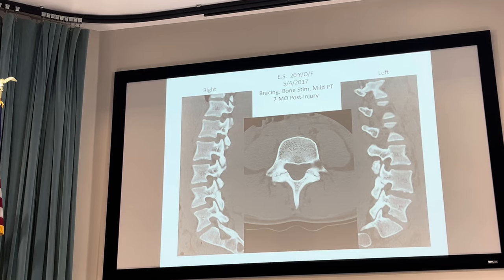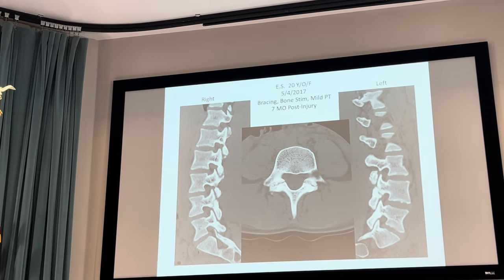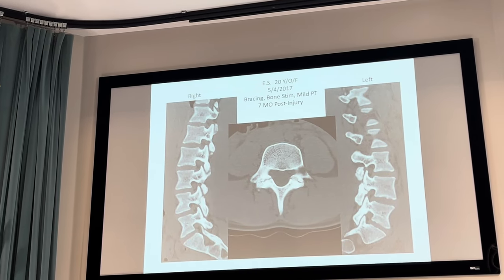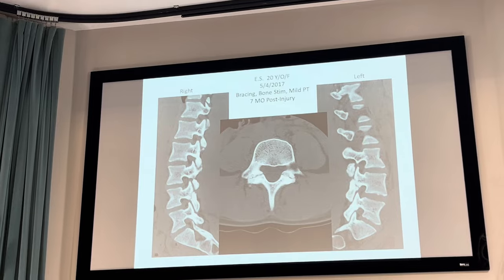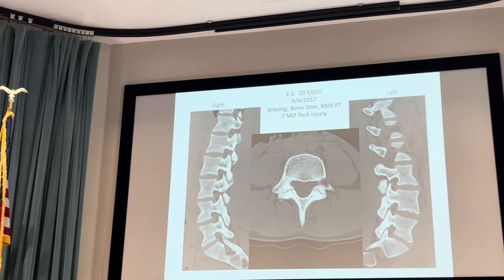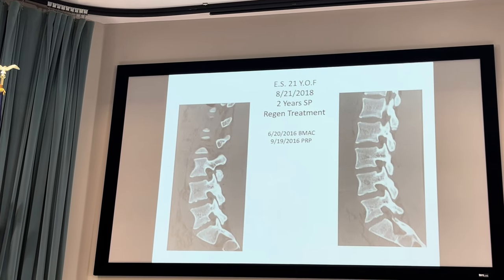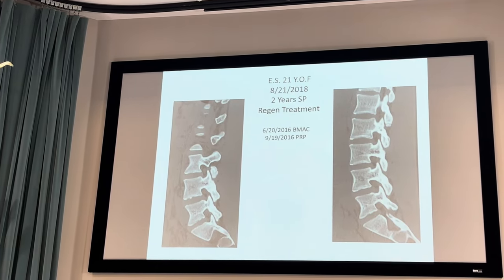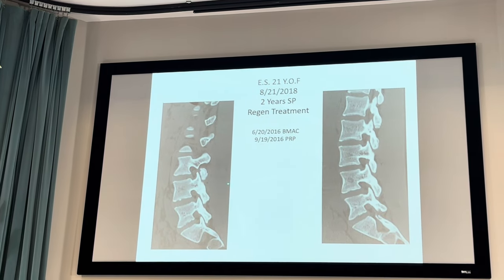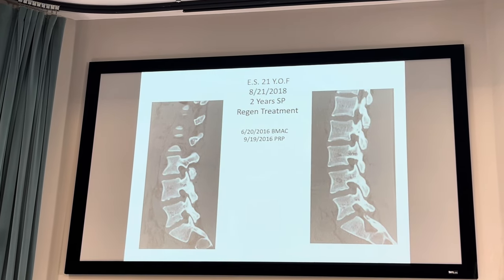And this was a young 19- or 20-year-old girl. She was a cheerleader at one of the big universities in the Midwest. They formed those big pyramids, and she was the top girl on the pyramid. She fell off and fractured her pars, right there. We treated her just with PRP, and no bracing, or, well, she wore a brace, but no screws or rods or anything. And it went on to complete fusion.